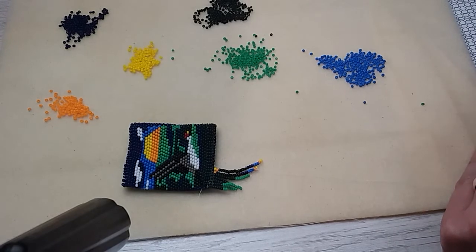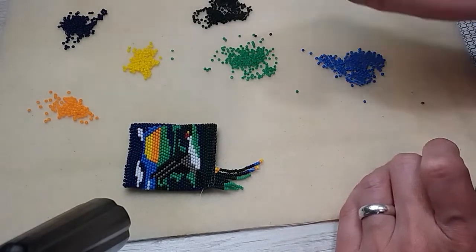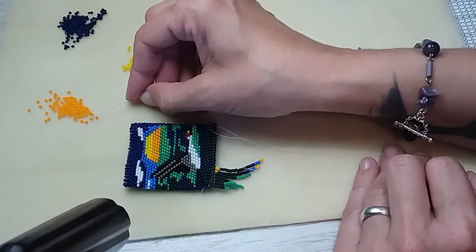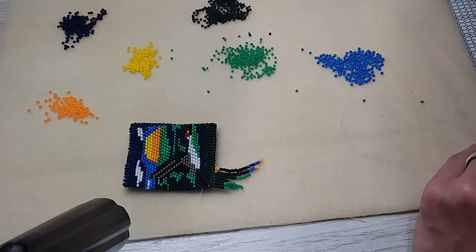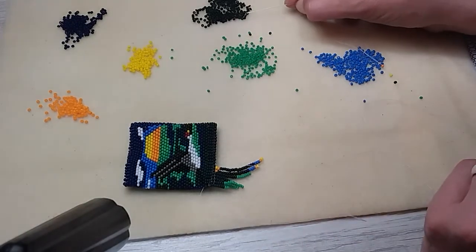And now we need a dark blue, a yellow, an orange, one dark blue, one yellow, one orange, and a 1, 2, and 17 dark greens.